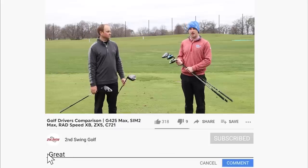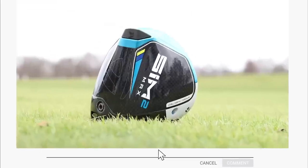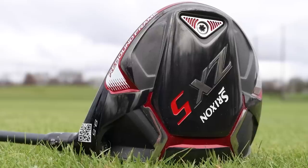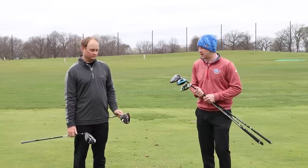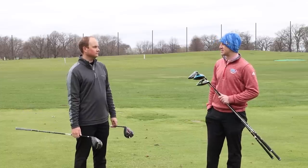But 5 drivers here. So I've got PING G425 Max, TaylorMade SIM2 Max, and Cobra RAD Speed XB. Thomas has Tour Edge Exotics C721 and the Srixon ZX5. So kind of those high MOI, kind of built for forgiveness, but also that high launch as well. So Thomas, you've been fitting customers into these drivers all year. What do you think we're gonna see out of this test today?